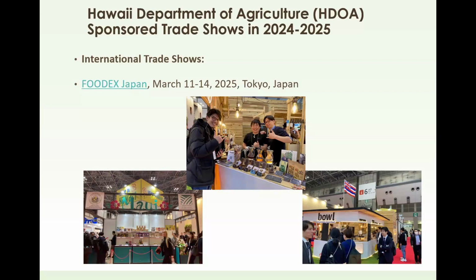As long as I remember, we started this show maybe 10 years ago, and we have evolved the size of the Hawaii pavilion. And thanks again to DBEDT, for the last 2 years, HDOA and DBEDT are jointly conducting this FoodX show. Because of that STEP funding, we are able to expand our Hawaii pavilion, the size, and the number of companies participating. So this photo shows the front of our pavilion. If you can see Maui, in the front of our pavilion, we demonstrated and showcased a lot of Maui products to promote Maui manufacturers and food producers.